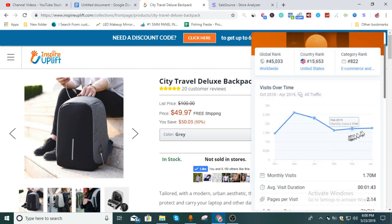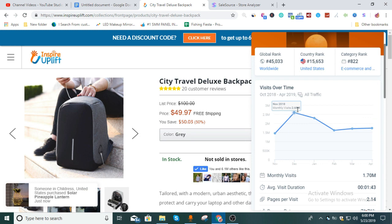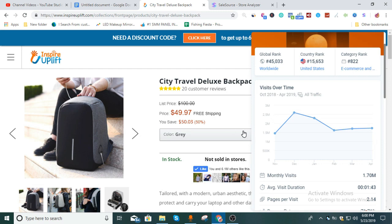As you can see, guys, boom, 1.7 million visitors every single month. And back then they were scaling a really high product. Back in November, that's the Tom product. That product there was scaling. That product blew up, guys.